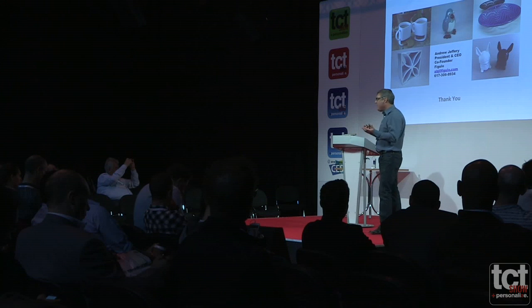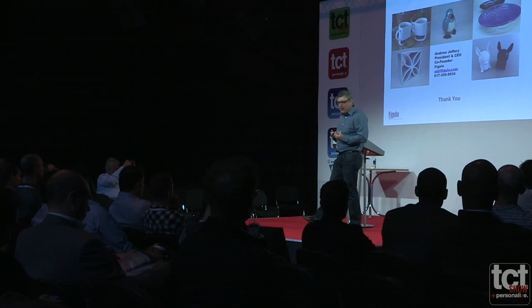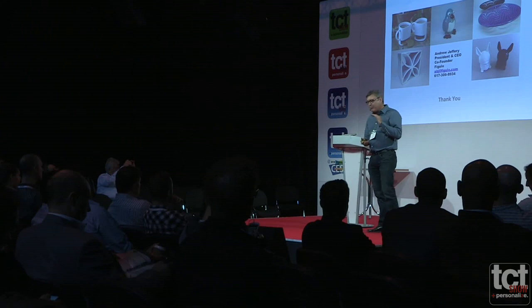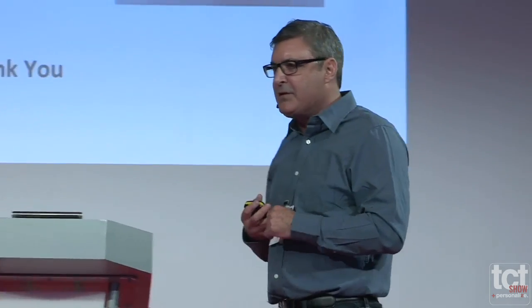So we go from functional with coffee cups, to fun with a little figure. We make lots of little figures. Again, functional and beautiful with the lattice bowl. On the bottom left, that brick is actually an architectural feature. It's something that we want to get into more and more, doing more architectural work, and we're working on using a bigger build platform to be able to make bigger parts.